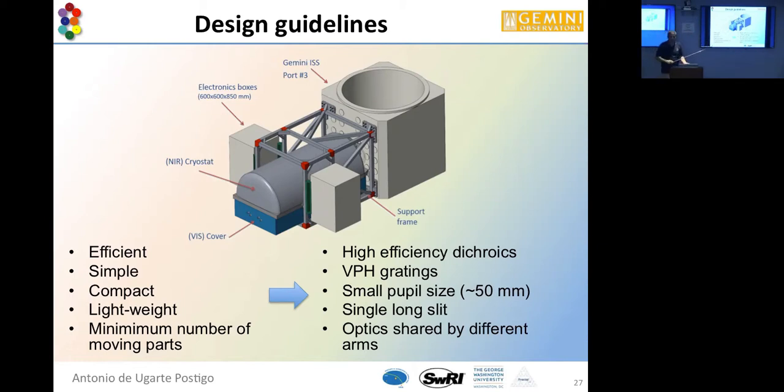So the design guidelines of OCTOCAM was to have an efficient instrument. So we want to maximize efficiency. We have a dedicated telescope. We want to use all those very expensive photons that are arriving to our instrument. We want to make it simple, and that's a relative meaning, because of course we are complex, having 8 arms in the same instrument, but we are simple. We have a limited amount of moving parts. We have kind of shared optics. We have just one single mechanical structure to which all the cameras, all the arms are held. So we're trying to make that as simple as possible.